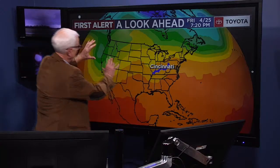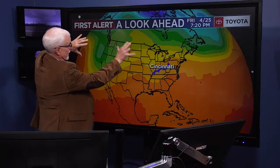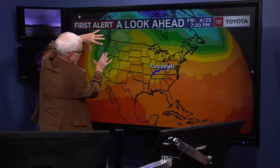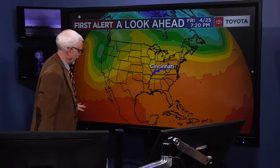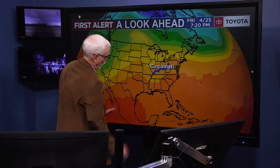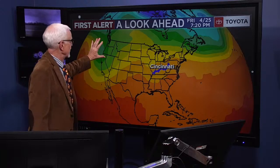But if we followed this for another 7 days or so, you'd find that this low digs more like this. There'll be something coming in with the subtropical jet. They'll start to work together, and it'll force warm, moist air into the tri-state. So when we get beyond the 7-day forecast, if this continues to be the picture, and all the models are saying it will be now, we're going to have to watch for some stormy weather, the possibility of some severe storms. But it's way out.